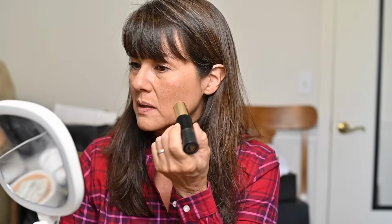But I still feel like I've got a little bit of coverage on it, but I'm just going to try a little bit more. I almost feel like I don't even need this. I'm just doing it to see what it looks like.